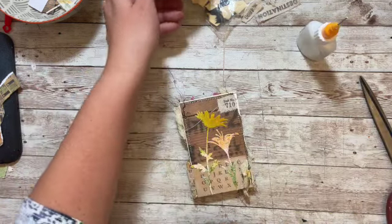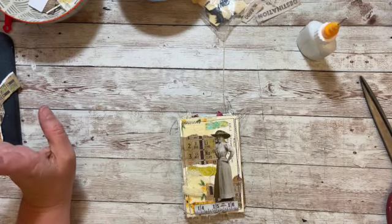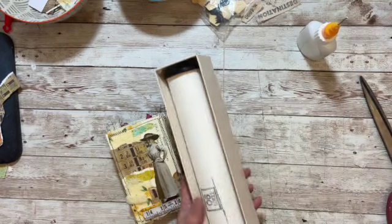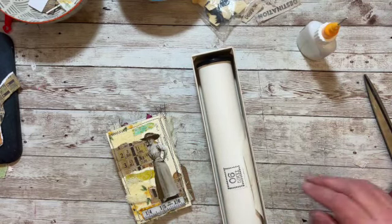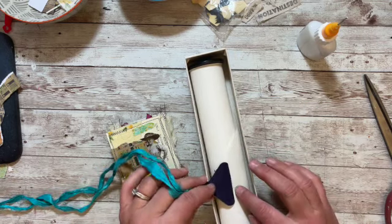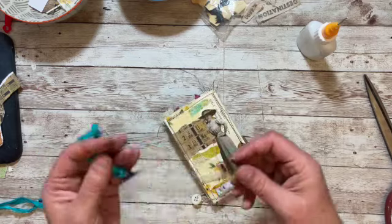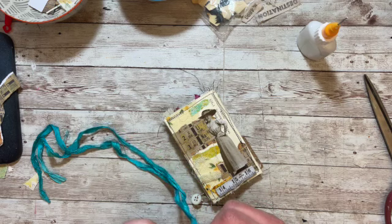Let's talk about the closure. So far I've used 4 out of the 5 items, and my 5th one is this guy. And what I was thinking was, and I already cut it off, I was messing, this was attached here. I cut off the piece that it was attached to, but this was attached here, and I think I'm going to use this as my closure. And you can see I have a piece of sari silk, because I was kind of trying to figure out how I wanted to do it.